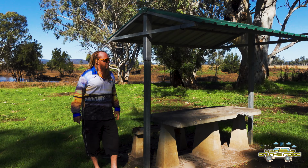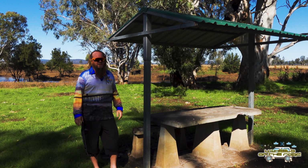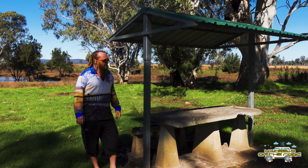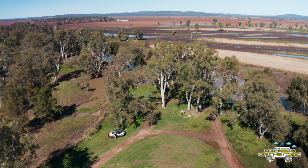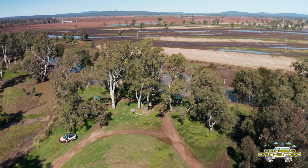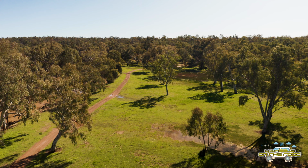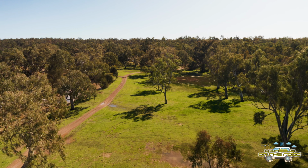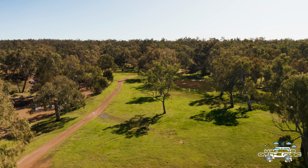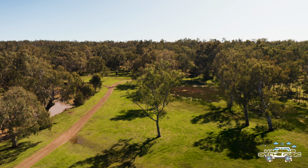Unfortunately, the site at the moment is a little bit muddy because there's been a ton of rain in Queensland over the last month and a half. It's only just on the roads that it's muddy. Just where you actually camp on the main campsite, as you'll see here, is fine. And the site itself is fantastic. The area here is really well maintained as well. I'm not sure what particular council looks after it, but it's a pretty good looking place.